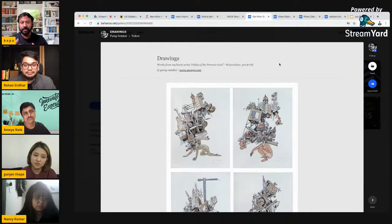What else are you good at? Yeah, I think it looks like this guy has good illustration skills. As Rohan is pointing out, I don't have the context actually. Maybe I couldn't read it from far, but yeah, must be there. So great work here, Parag. Thanks for sharing your work with us.